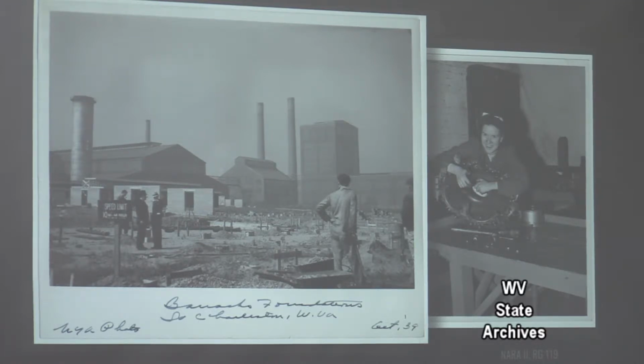So pretty soon there are roughly 500 NYA youths building barracks on the property, while enrolled in roughly 15 or so different vocational courses, including carpentry, radio, and aviation mechanics, like you can see the lady there on the right.